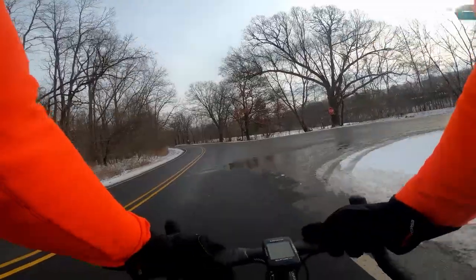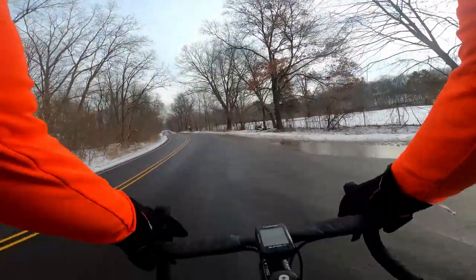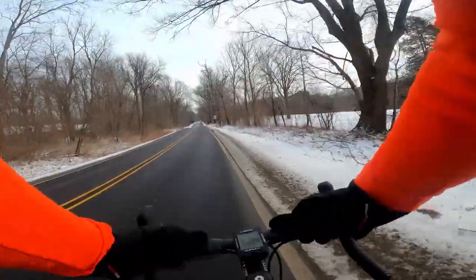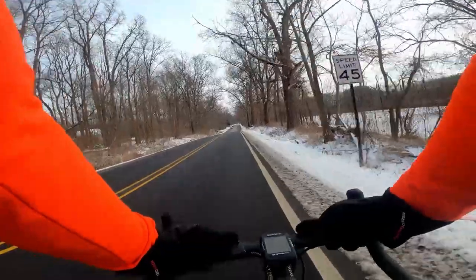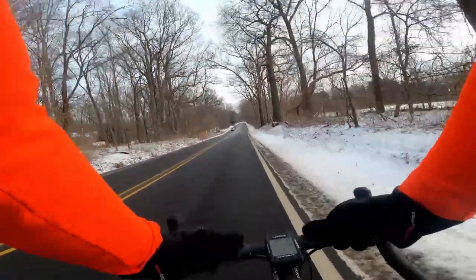Okay, day four. Warmed up a little bit. Not a lot, but a little bit. Should make for a nice sloppy day today. Gonna try and get some big miles. I got some ground to make up. Need to make about 100K today if I have any hope of making this challenge work. Stay tuned.